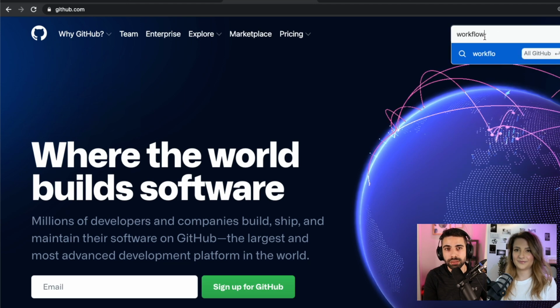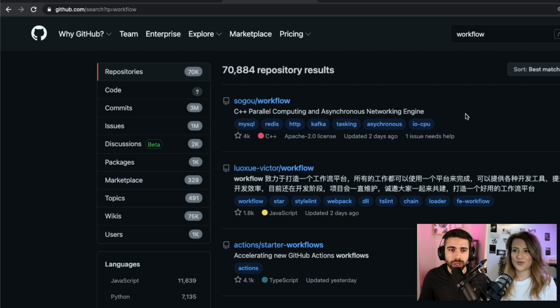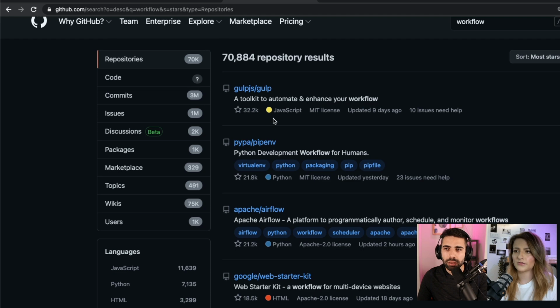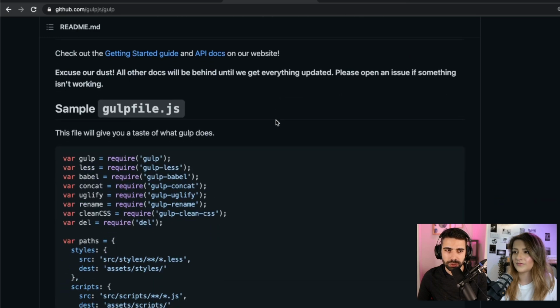Workflow. It's all about workflow automation. So I'm just gonna write the word workflow. Regarding the different workflow automation tools on GitHub, there's a bunch. Are they for the same thing or are they different things? No, they're different ones. Like the first one is called GOAP, a toolkit to automate and enhance your workflow. Let's look into that. Yeah, we can't use this one, sadly.